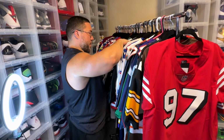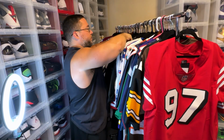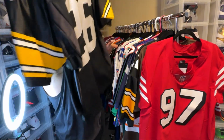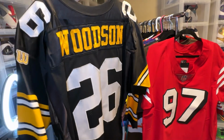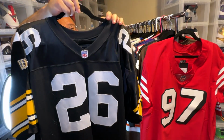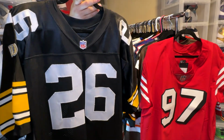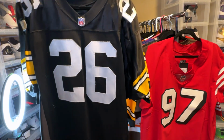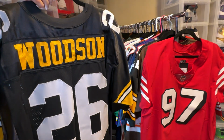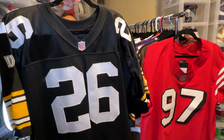Okay. So I have a little bit of a throwback for you guys. This is a vintage piece. Rod Woodson, one of my favorite cornerbacks of all time. This is a nice one, man. I mean, especially if you're like a Steelers fan, I think this would be perfect. But it's a little beat up. It looks like Rod Woodson probably wore it in a football game. Wilson authentic, size 48. And I just love Rod Woodson.